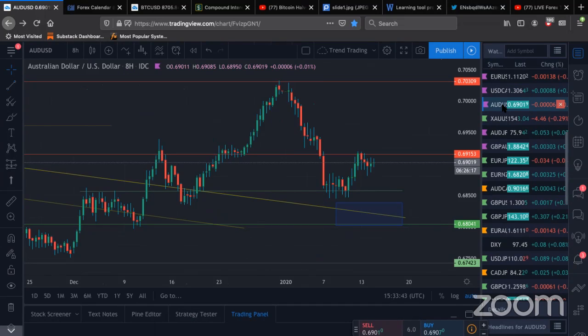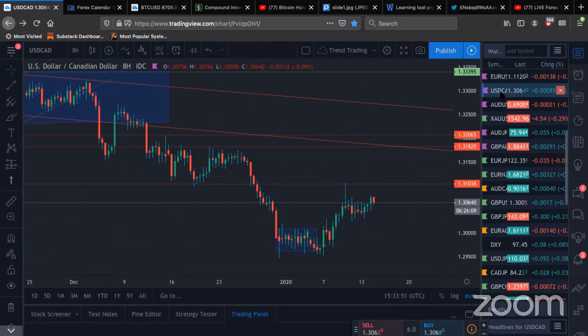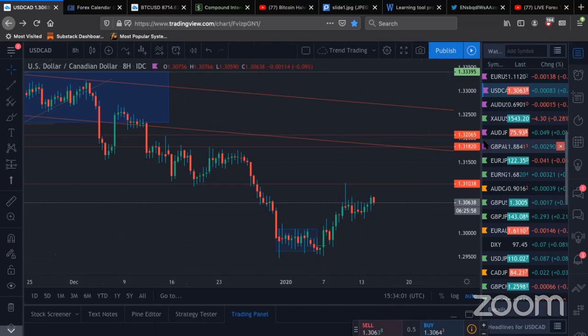The Australian dollar, which was stronger going into New York, has kind of peeled back right now. The Canadian dollar is starting to put up a little bit of a fight now. You start making lower lows here on the 8-hour. If anyone didn't get in, that looks like a good opportunity to get in.